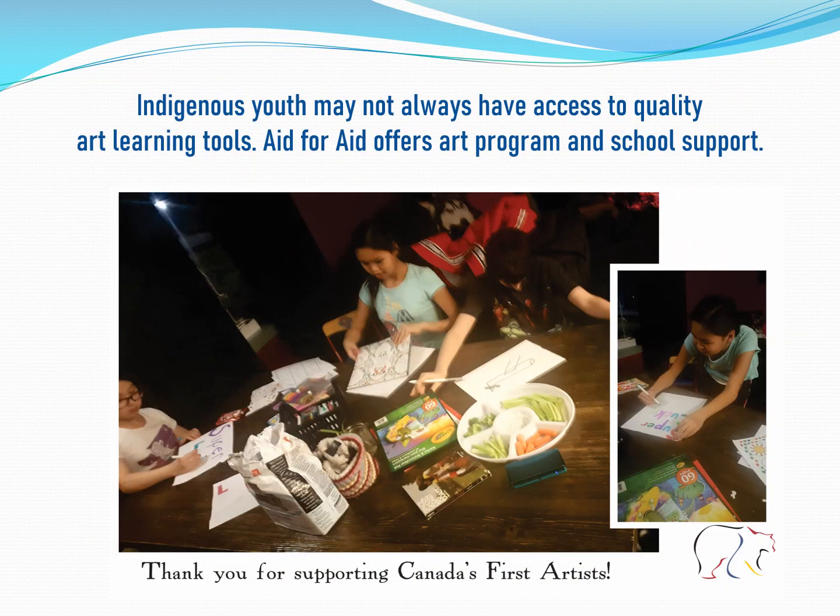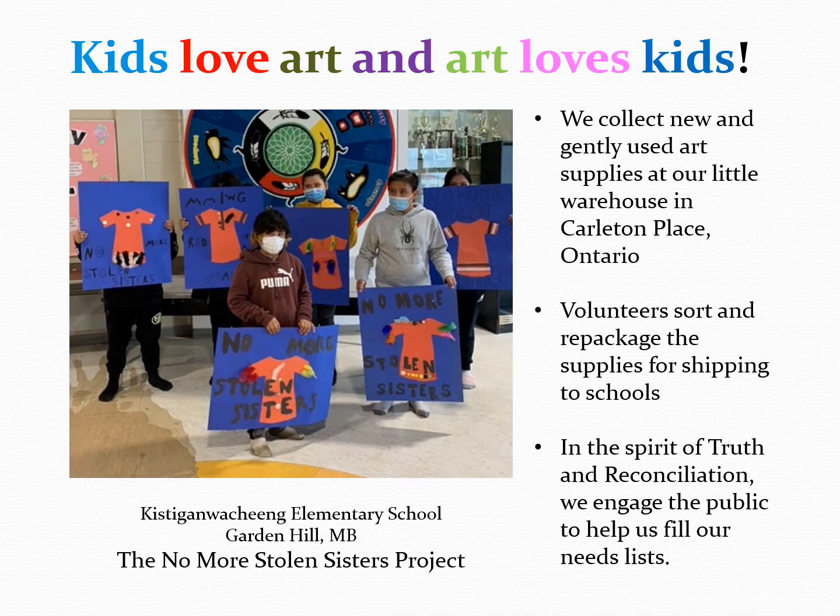Access to quality art learning tools is not always available for many of these schools. At Art for Aid, we hope to mitigate some of that shortfall. The freedom to enjoy art should be available to all, but unfortunately it's not. Without access to quality learning tools, making art becomes a little more challenging.